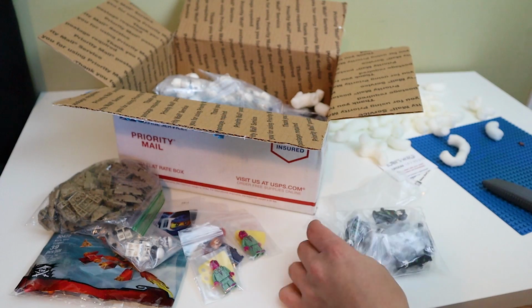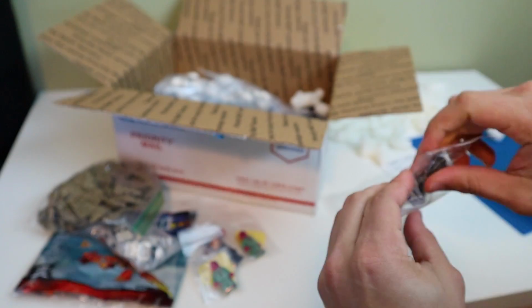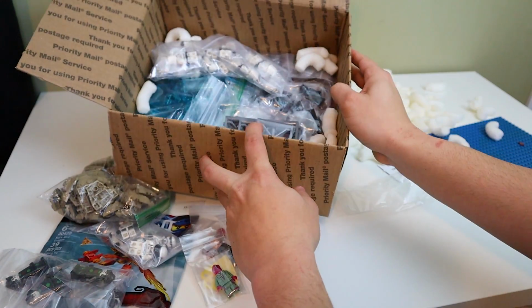So I got 10 of these guys. Not too sure what my plans are for these. If any of you guys have any ideas or suggestions on what I could use these guys for, definitely let me know in the comments below. You guys can see there's a lot more stuff to go through.